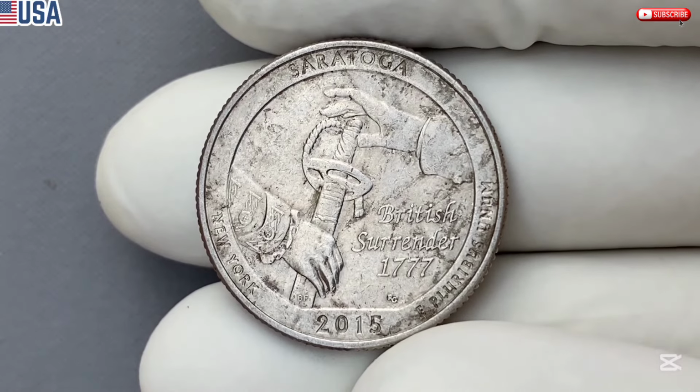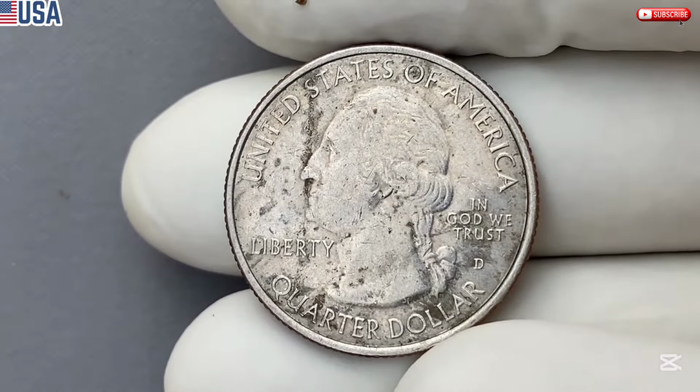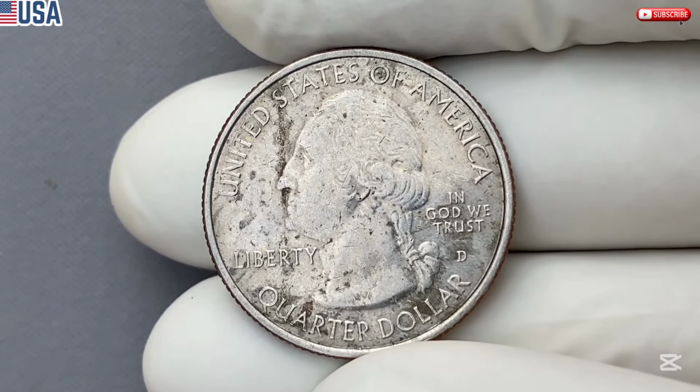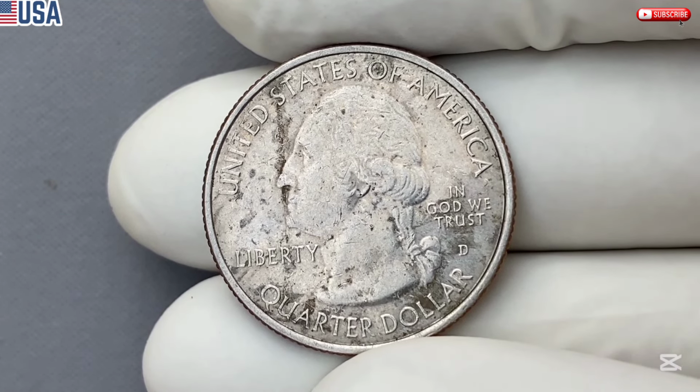Minting errors. In the world of coin collecting, minting errors are like treasure. When there's a mistake during the production of the coin, it can result in something incredibly rare and valuable. The Saratoga quarter is no exception to this. There are several types of minting errors that can increase the value of this coin.